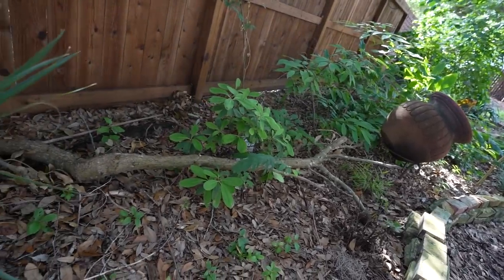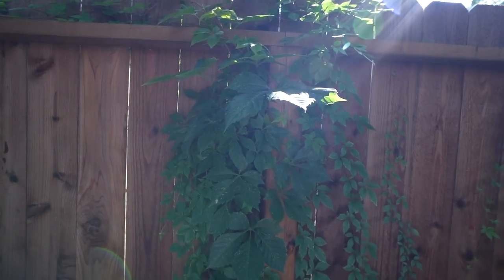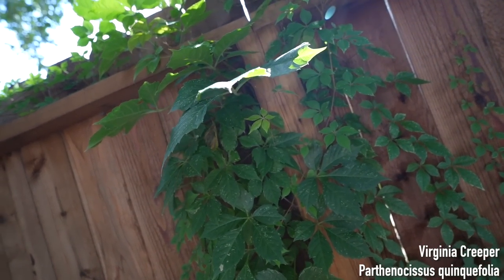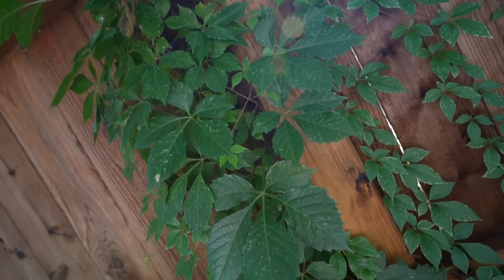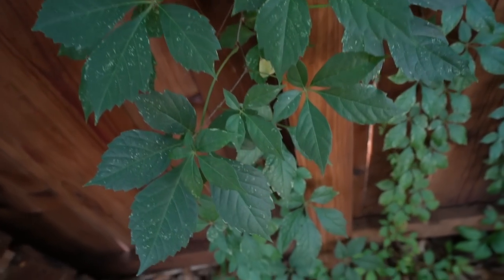And then closing it off in this back corner, there's another Elysium, another sable minor, and all of my Virginia creeper, which I love. I know some people hate them, but it is a native. It does have wildlife benefits, and it looks clean on the fence.